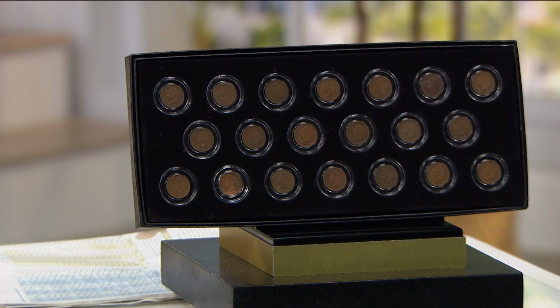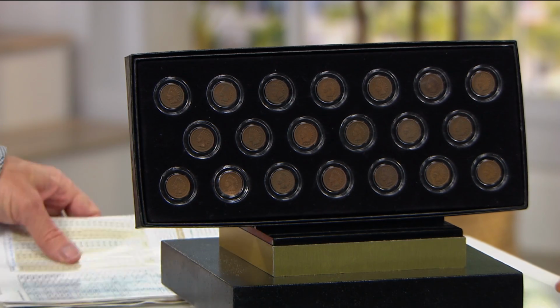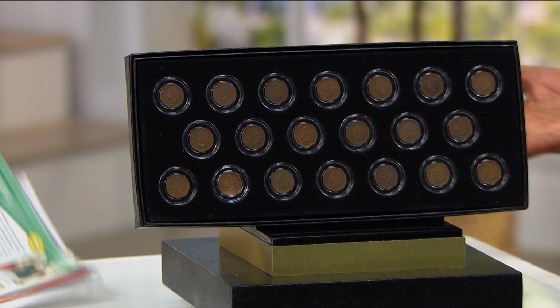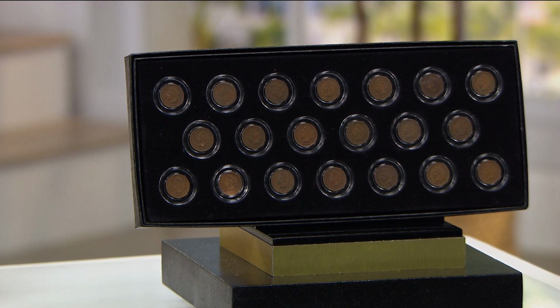So that would be if you bought those separately. Get a set for your collection, and then get a set to give as a gift. I mean, this is really an impressive gift to be able to give to someone. And it's being offered on FlexPay tonight. So 3 credit card payments of $33.32.